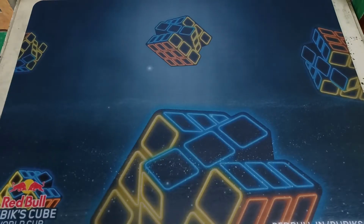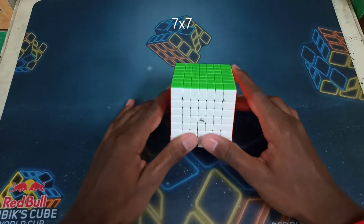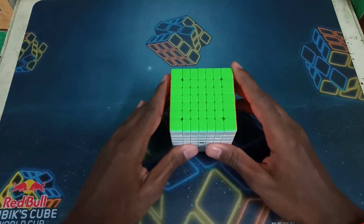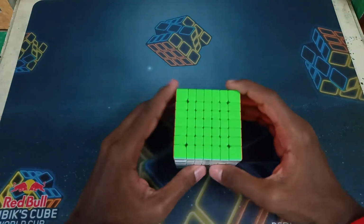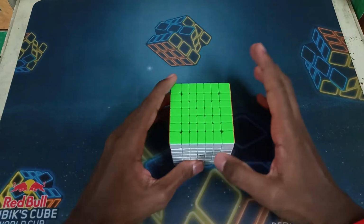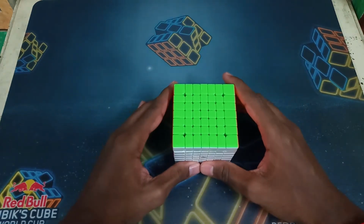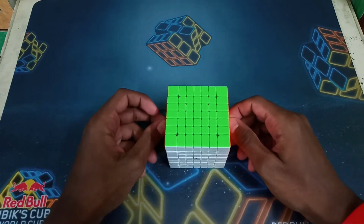So to start things off, we have the 7x7. This is one of my favorite events, probably my most favorite, and I use the YJ magnetic 7x7, and yes, it's pretty good, amazing cube. So my current timing for 7x7, I average around 3 minutes to 3 minutes 10 seconds, and my goal by the end of 2022 is to get this down to 2 minutes 40 seconds.